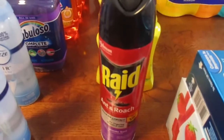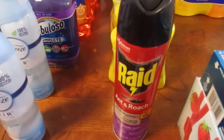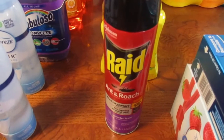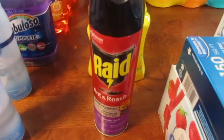Over here, I bought some Raid. We have been having an issue with ants. And I can't seem to get rid of them. And I'm going to have to get an exterminator over here. But for the time being, this Raid will do. Because these ants are about to drive me crazy.